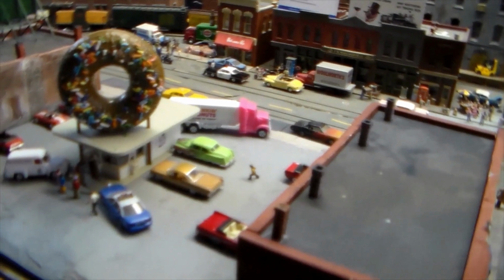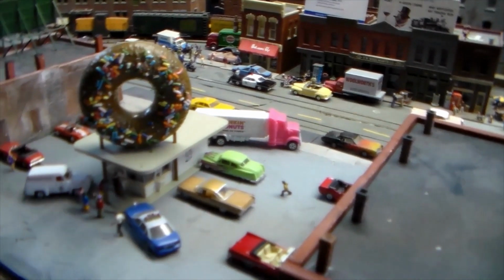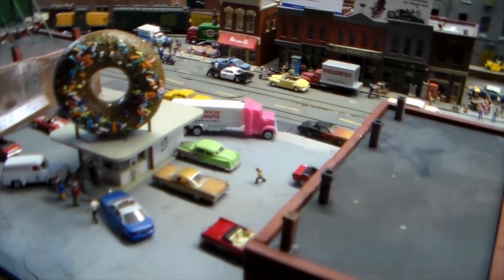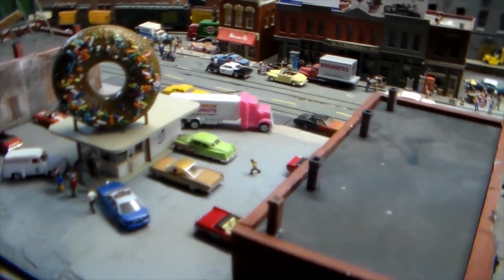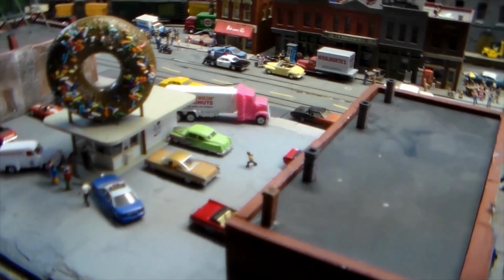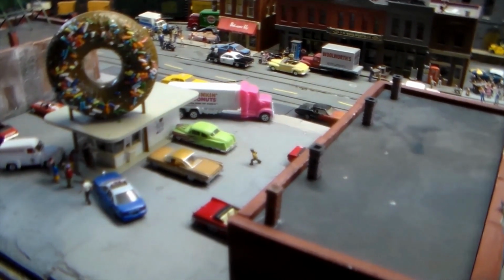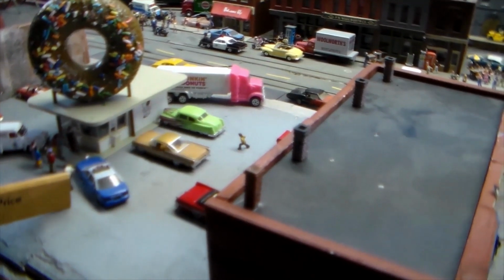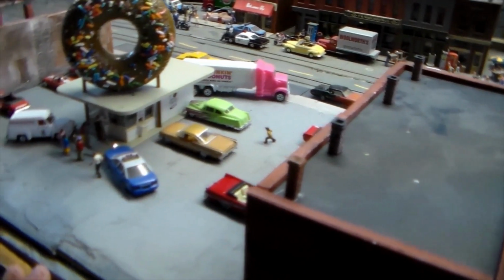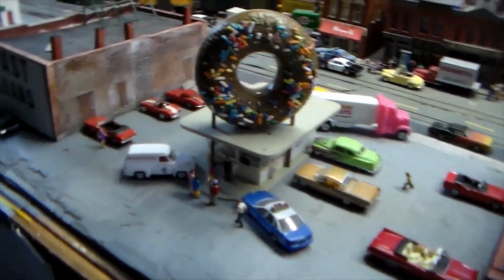Okay. So, the donut shop is actually Walther's kit. The jimmies are real jimmies. I put Elmer's glue after I painted the donut. Put the jimmies in a paper plate, stuck it in, and whatever stuck just stuck to the thing, and that's it. So yes, those are real jimmies. It's a pretty active donut shop with a police car there and various other muscle cars. Yeah, we got some modern cars and some older ones, but that's okay. I kind of like it.